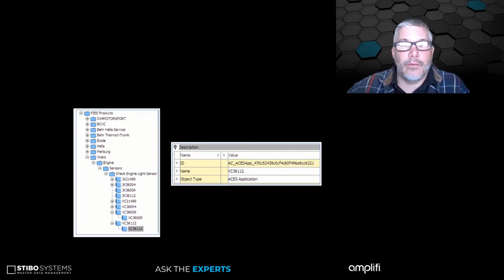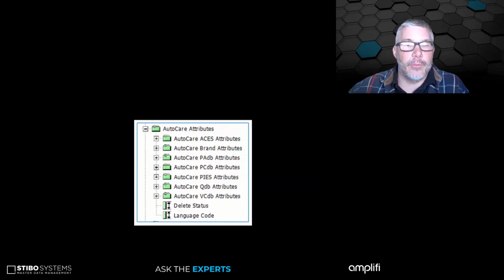Next slide is a look into the AutoCare attributes. Here's the default STEP Workbench AutoCare attribute structure, which is automatically created when the automotive feature is enabled. It's also possible to create custom structures and tie them in should specific business requirements call for it.